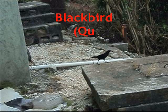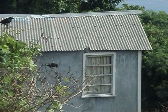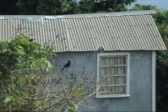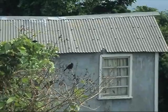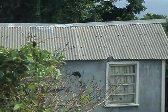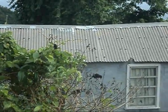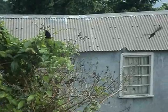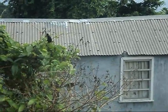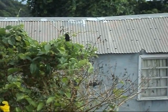As we continue on, another creature that we came across was the blackbird. There are many different varieties of these creatures all over the world. Blackbirds are resident breeders in the Lesser Antilles and in certain parts of South America. They feed on insects and earthworms taken from the ground, either by probing the ground or from turning over leaf litter with their bill.